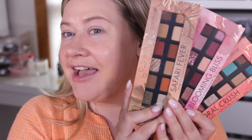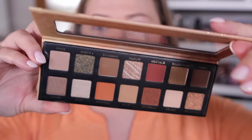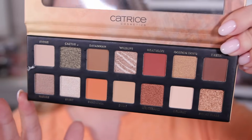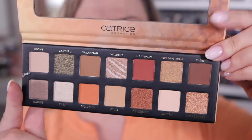So they actually sent over 3 new eyeshadow palettes. I have not used Catrice eyeshadow in a very long time, so I have no idea what to expect. But we have the Safari Fever palette, and I think these are $10 each. And it looks like this. There is a mixture of some mattes and shimmers and some different textured shades as well.